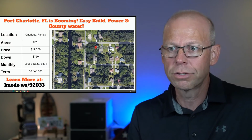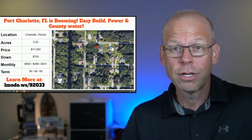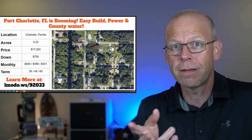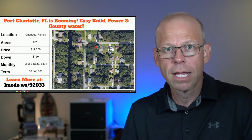It's very close. That makes the one I just showed you, it's on sale. You walk into instant equity, and isn't that what we all want? We want equity in our return on our investment. Think about it. You could buy it for $12,000, sell it for $17,000. I know a guy just like you. Me and you, okay? He went on landmodo.com.